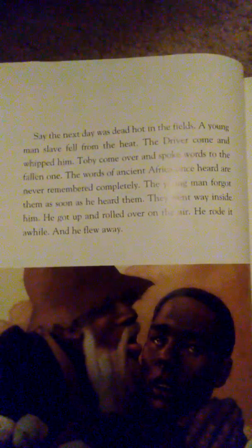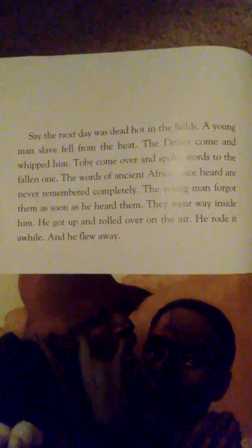Okay, so it says, say the next day was dead hot in the fields. A young man slave fell from the heat. The driver come and whipped him. Toby come over and spoke words to the fallen one. The words of the ancient Africa, once heard, are never remembered completely. The young man forgot them as soon as he heard them. They went way inside him. He got up and rolled over on the air. He rode it a while, and he flew away. He forgot it as soon as he heard it, but it was deep into his soul. And right away, he rose up and flew away.